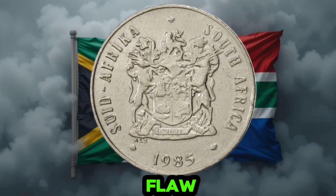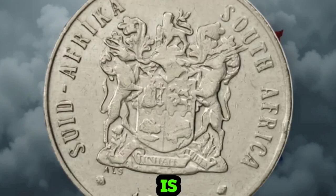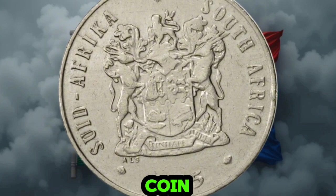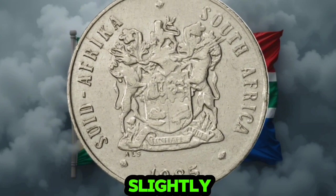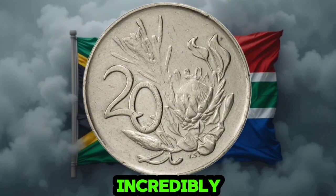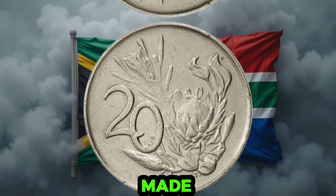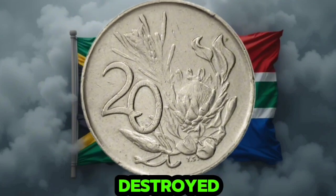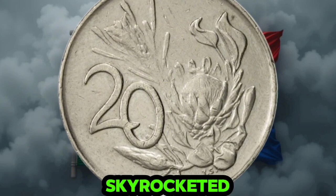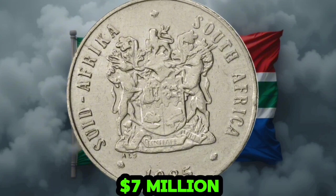Due to a production flaw, a limited number of 1985 coins were minted with a unique flaw that is visible only when you examine the coin under close scrutiny. Notice how, on this specific coin, the Springbok animal's design is slightly off-center, with a peculiar misalignment of the details. This error makes the coin incredibly rare and increases its value exponentially, because only a small batch of these coins were made, and many were either lost or destroyed. This coin is considered a holy grail for numismatists. The value of these coins skyrocketed in the 2000s when collectors began to recognize the mistake, and some have fetched up to $7 million at auction.